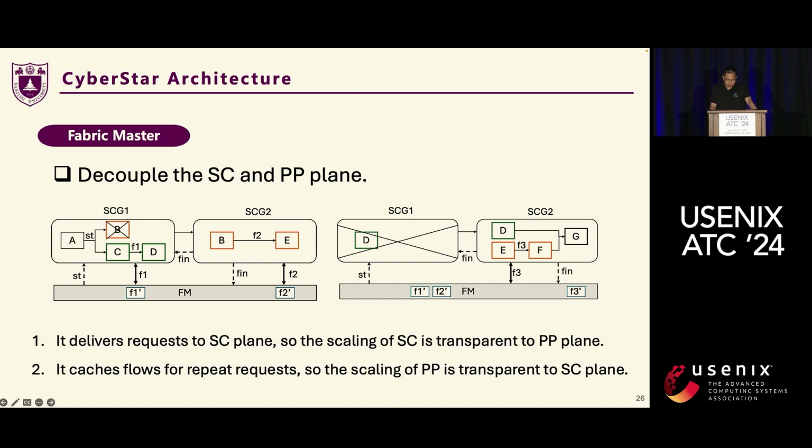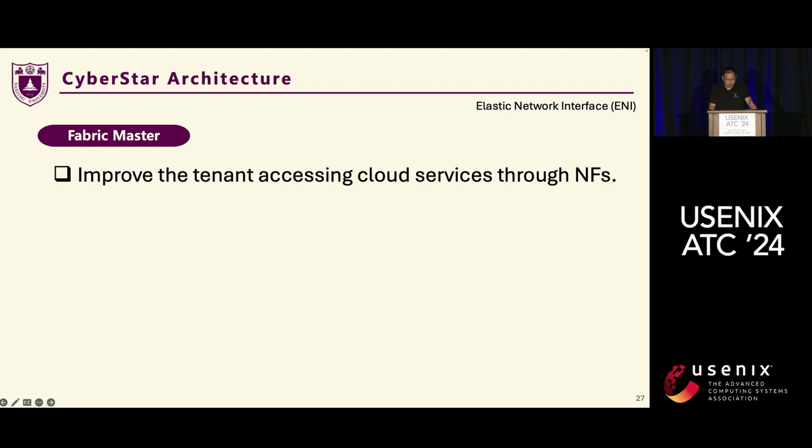So the Fabric Master decouples the SC and the PP plane. It delivers the request to the SC plane, so the scaling of SC is transparent to the PP plane. And it caches flows for repeat requests, so the scaling of the PP plane is transparent to the SC plane. Furthermore, Fabric Master also improves the tenant access.